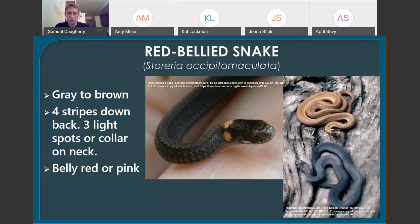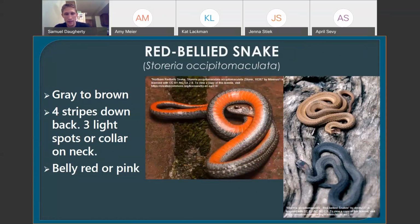And they generally have some sort of marking on their neck, either a series of small spots or they're fused to form one large spot, kind of like a collar. That makes them look a bit like another snake called the ringneck snake, which we're not really going to talk about when we have time, but there are some differences. And obviously the red-bellied snake has a red belly. Sometimes it's kind of pink, sometimes it's kind of orange. If you disturb them, sometimes they'll flip over and show their belly to try and warn you away from eating them.